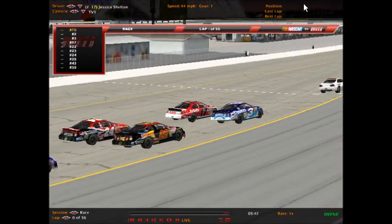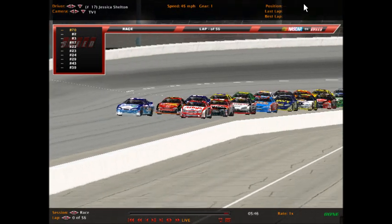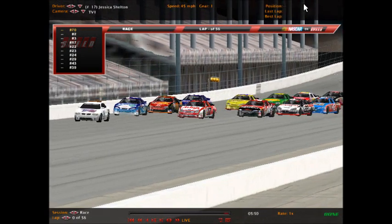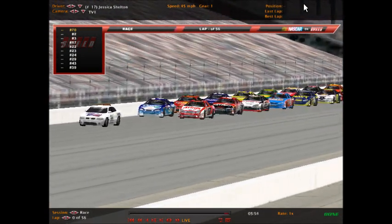Shelton currently sits right now, I think, 4th in the points coming into this event. She had bad luck at the race at Indianapolis and knocked her down a couple of spots, but nonetheless, no, it was at Michigan where she got knocked down a couple of spots where she had problems in that event.